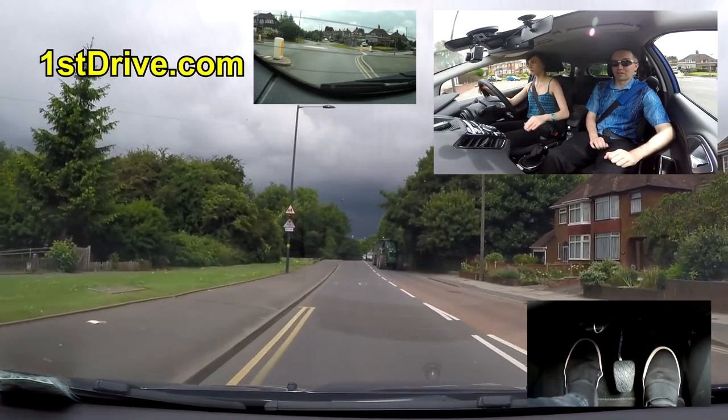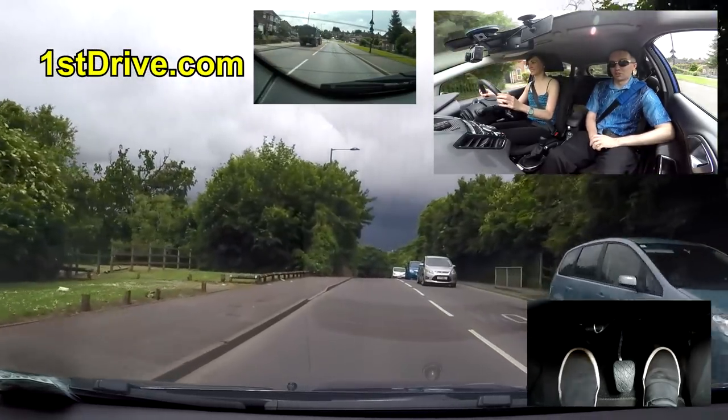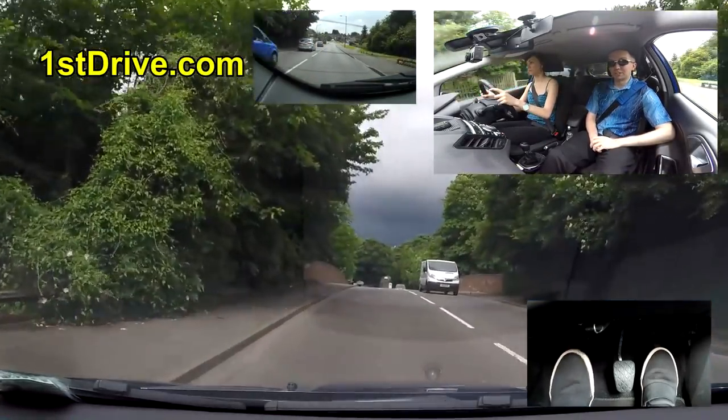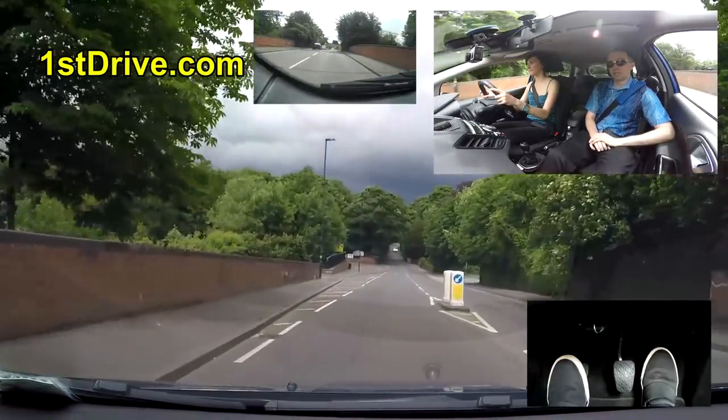That's not bad, but why didn't you have to look out there? Because there's no bike. That's good. What kind of roundabout is that? It's very small. That's it. So, mini ones you don't have to, but it doesn't matter if you do, that's not wrong. What's the next big danger here?